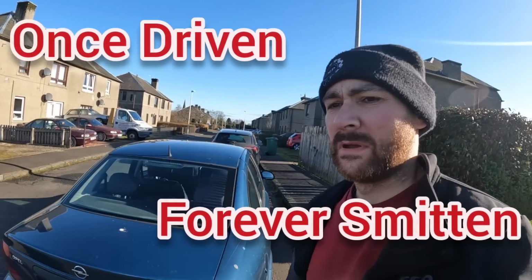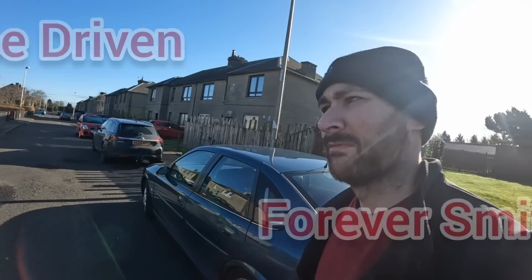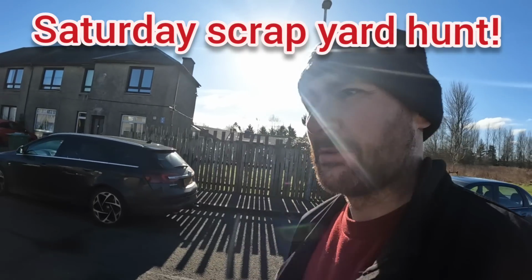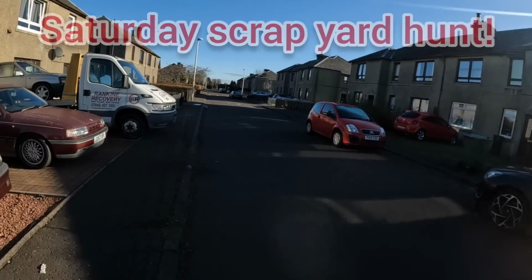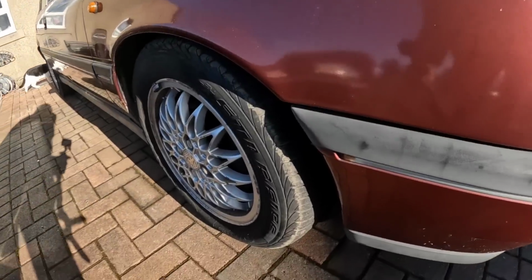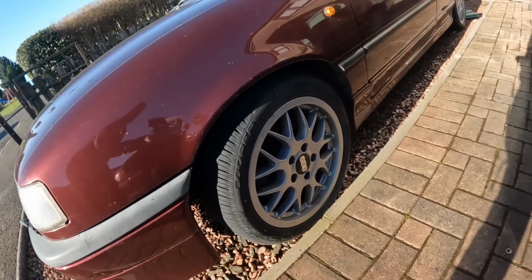Oh, I got in about 1 o'clock, half one. Beautiful day now though, Saturday morning. Just put the Diplomat back in the drive and it's sitting really well. That's all the tools out the boot. That sits lovely, sits lower than the GSI.